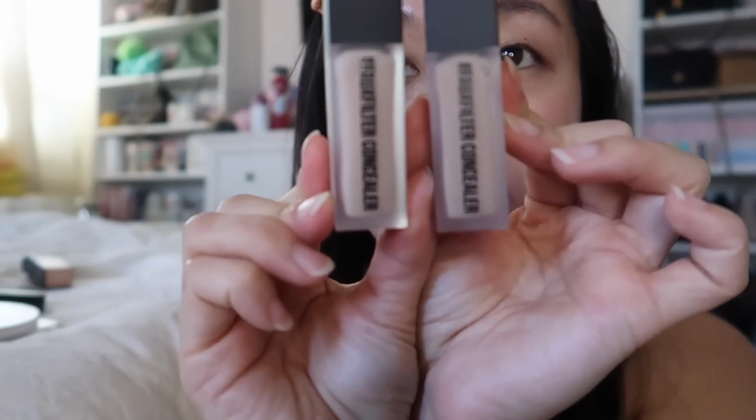because I have a lot of acne scars. I have a couple breakouts right now, but I wanted to see if these can cover my acne scars, and I feel like they will. Both of these are neutral shades.